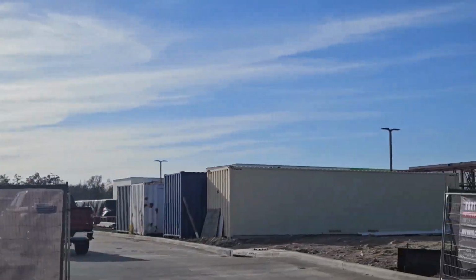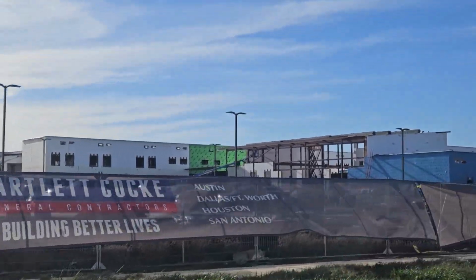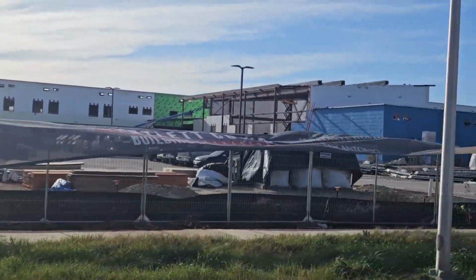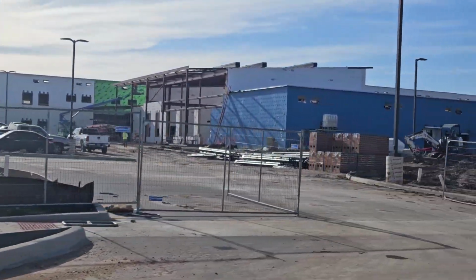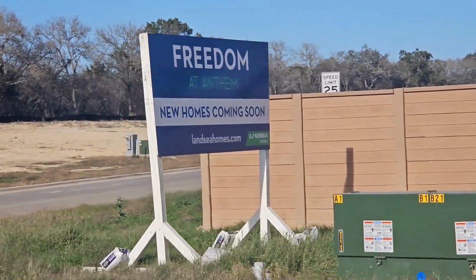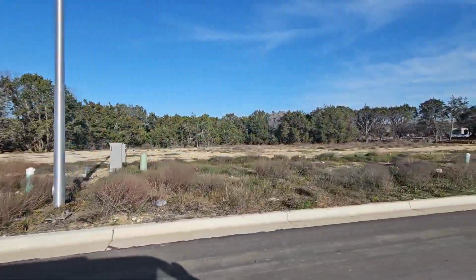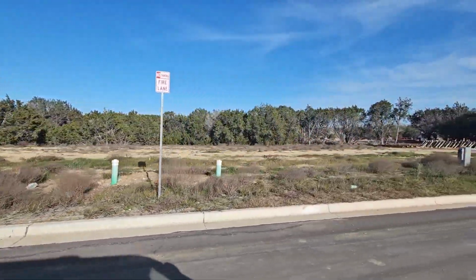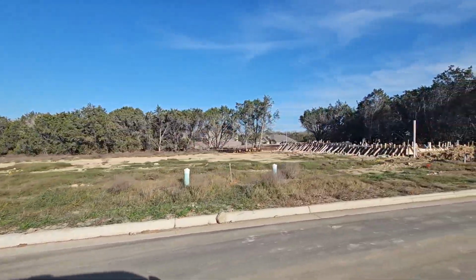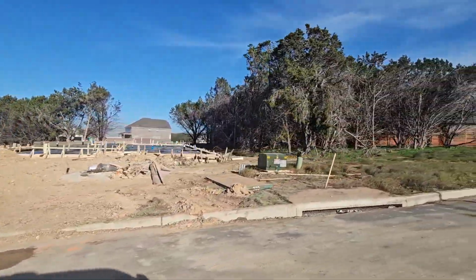Here you see the building of the new on-site elementary that is supposed to open in fall of 2024. When you live in Kyle, you are part of the Hayes Consolidated Independent School District, and this will be the 16th elementary school that Hayes will be opening. Here shows that Land C will be coming soon. And as you go through this back part of the neighborhood, you can see so many native trees still there. So you don't feel like you're in just another neighborhood because they have left so much of the native space open.